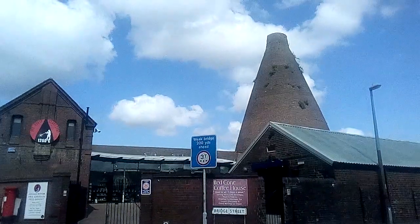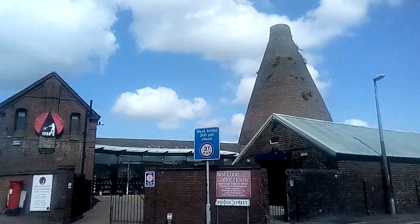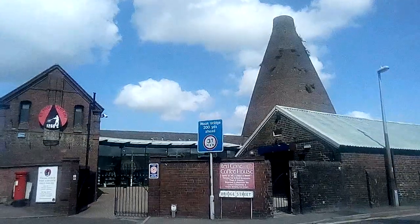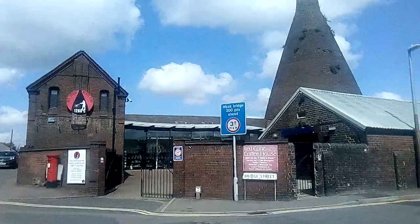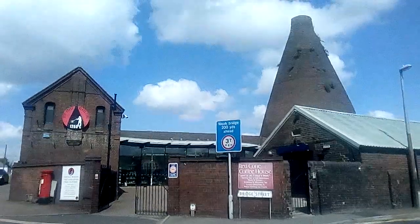This is the best looked after out of all of them, apparently. It's a Grade 2 listed building. It's looked after by Dudley Council. And we're going to take a look at some of the history of the glassmaking in Stourbridge.